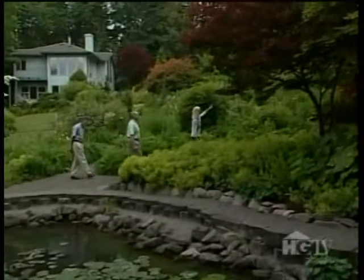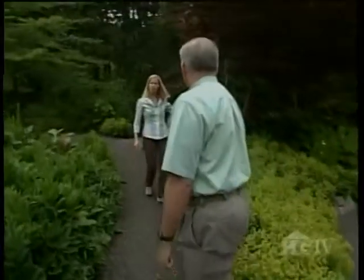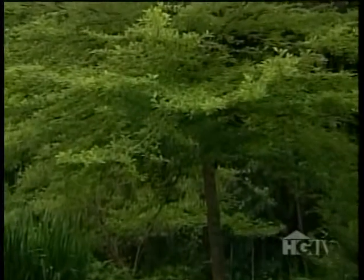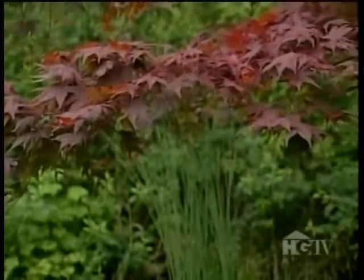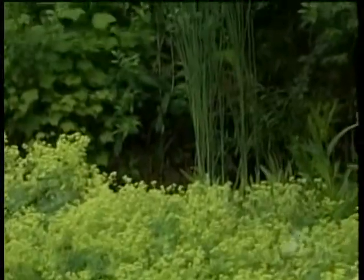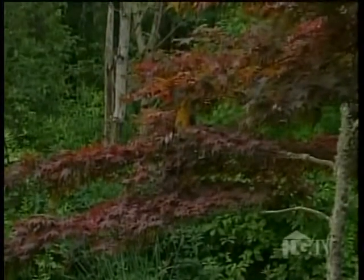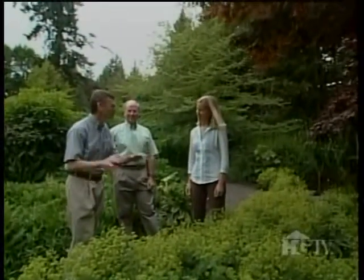You've got trees like this tupelo and the Japanese maple. How long have these trees been here? The tupelo we've had about probably 14 years. The maple here is actually probably about 12 years old. Wow. The lady's mantle under the Japanese maple, that combination I just love of chartreuse and the burgundy or purple foliage.